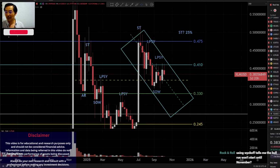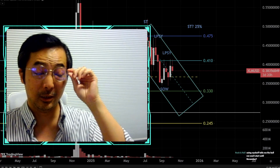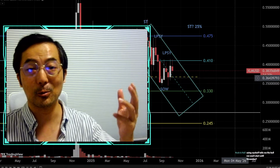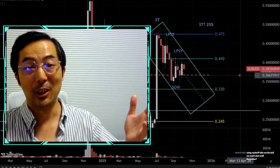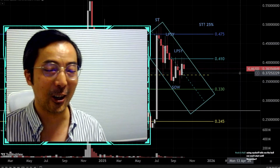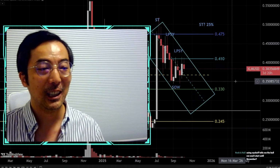Like one example, if the Fed or Europe, the EU, or China comes out and says they're going to lower interest rates by 0.5%, then boom, the market will react, and that's not something we normal people would know, right? Until they announce it. So that's some of the things that are out of our control.